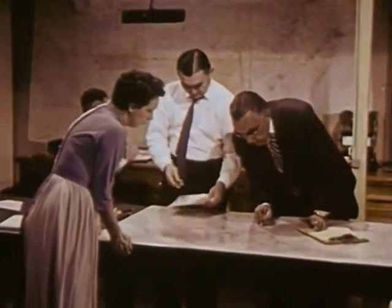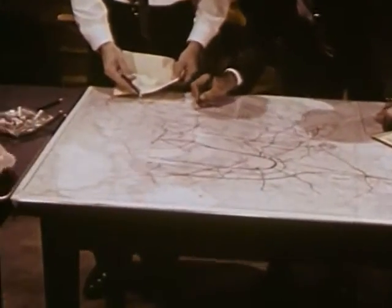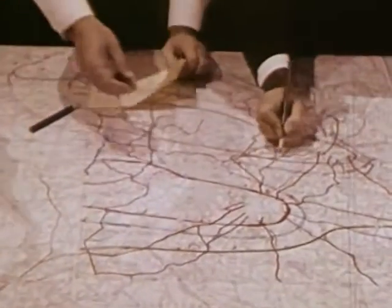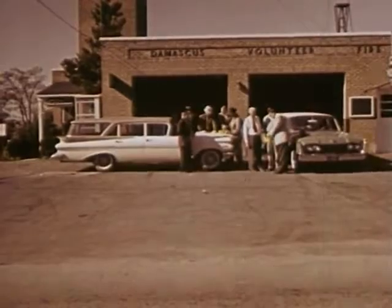The state RADF unit also maintains working maps. It plots and correlates data, analyzes reports. By transmitting its summaries, it links regional and local offices. But it is at the local government level that radiological defense will be on an immediate, down-to-earth basis.